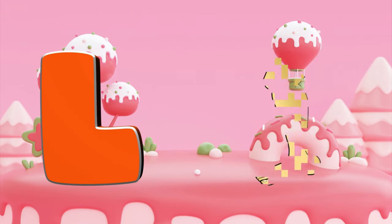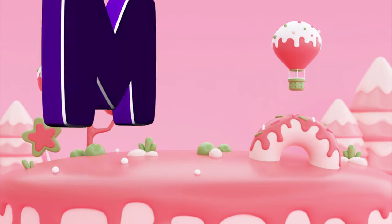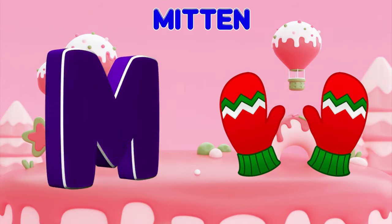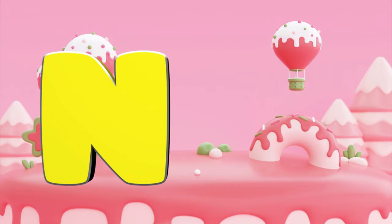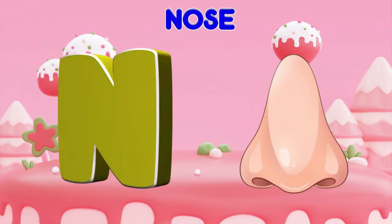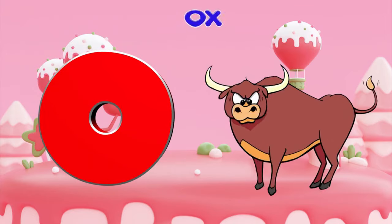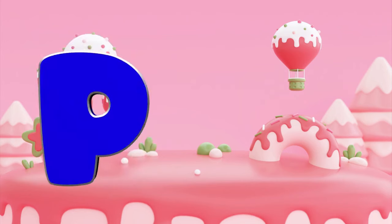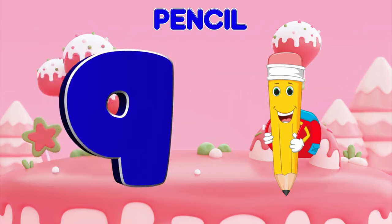L. L for legs. M for mitten. N. N for nose. O. O for ox. P for pencil.